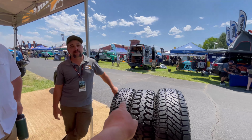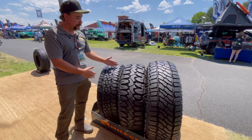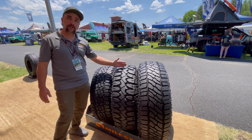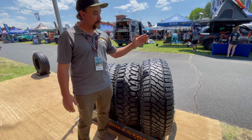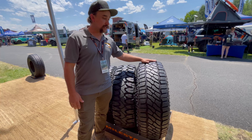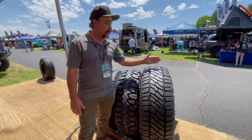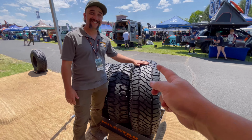Real quick, what tire is that? Yeah, we look at this Pro. This is a 35 12.50 R20 Patagonia AT Pro. Okay. Yeah, this is our Patagonia M/T02 in a 37 12.50 R17, and this is the industry's only 40-inch all-terrain, the Patagonia XT. It's built like our MT with a 3-ply sidewall, but it's severe snowflake rated, and it's a lot quieter.